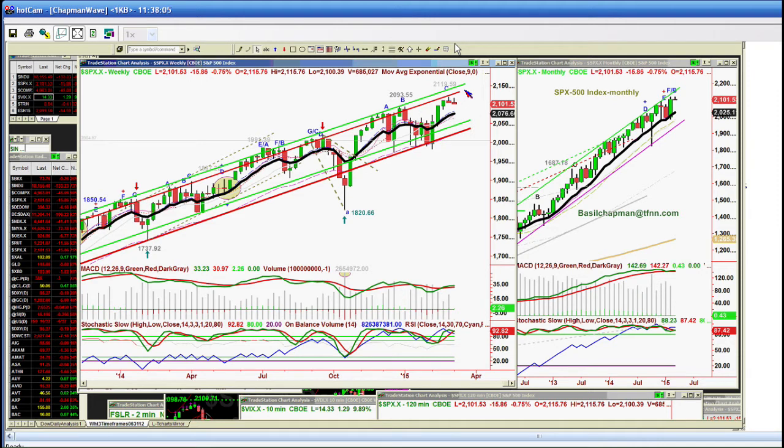It extends leg C, and that says, uh-oh, you're wrong, mister, because we could go all the way to that green line and test it, which will be the up channel final resistance of 2147 to 2150. So if I'm wrong, then this is a move that has the potential to go even higher in March, and that would raise the base of support.